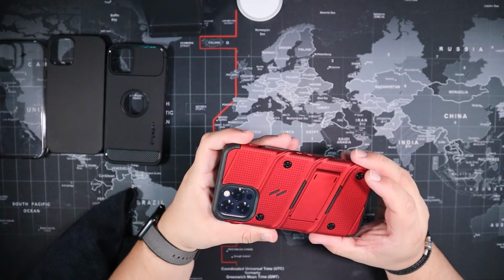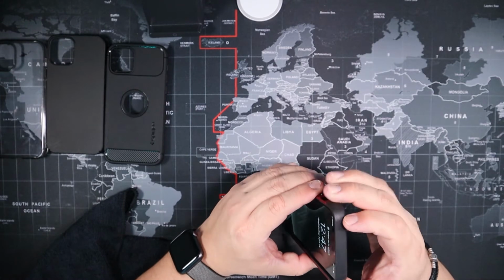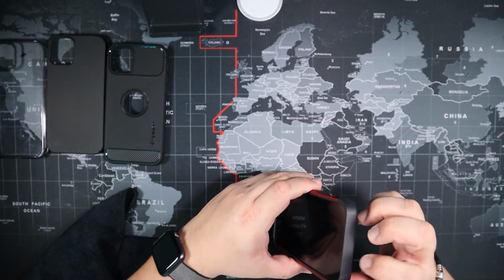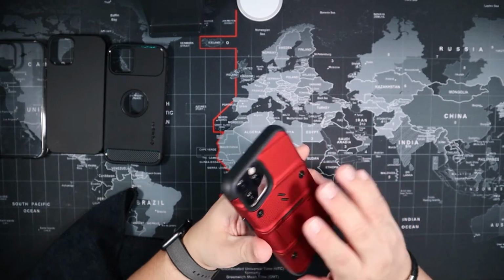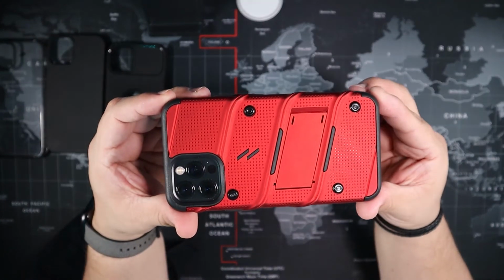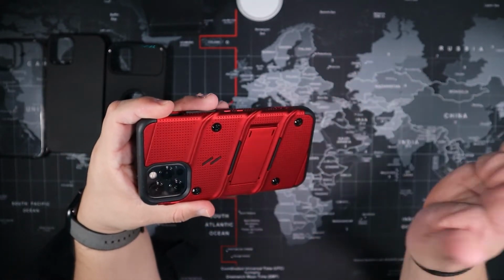Now, I will say that this one has double the protection because you actually have a nice good rubbery inside skin, I guess you could say, that's going to protect it. But it also has a hard shell on the outside. The outside shell though is a matte finish. It's not shiny, as you could see, but it does give it a nice look. And these little grooves that it has here, of course it's all style, right?